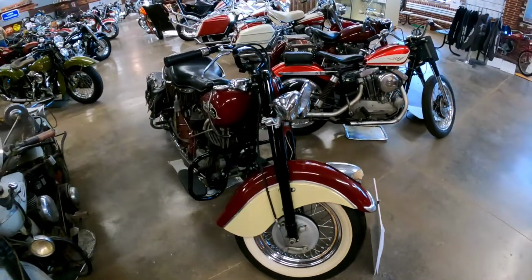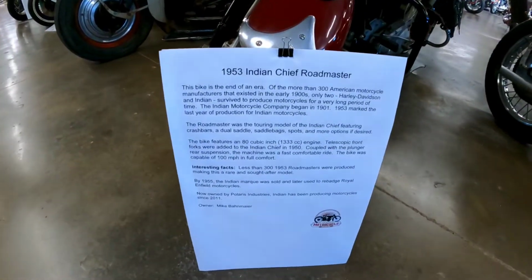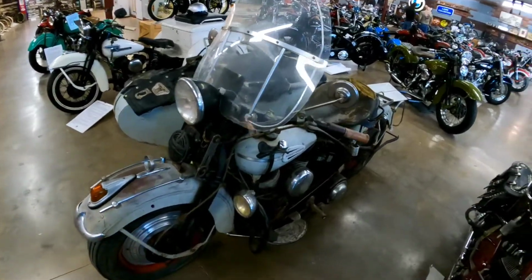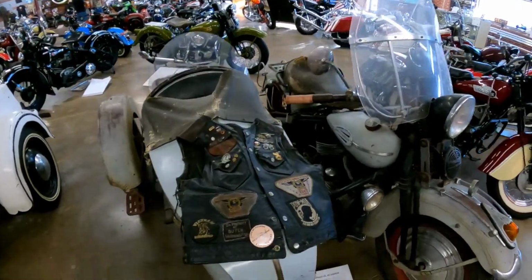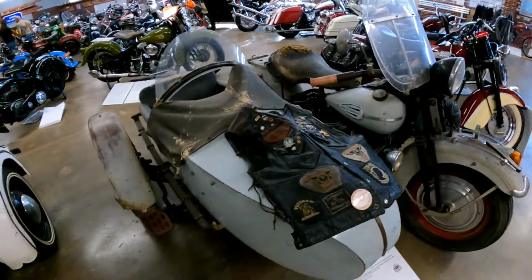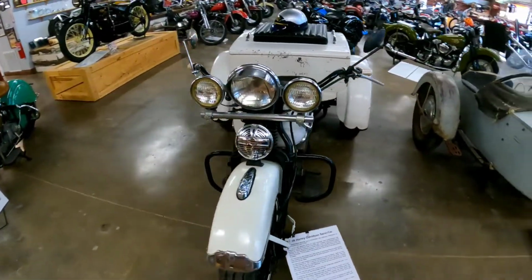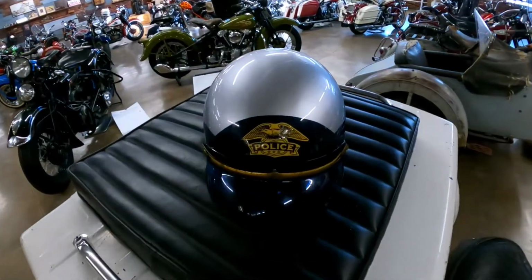Old Indian Roadmaster. As a matter of fact, it is a 1963 Chief Roadmaster. Look at that old thing. Wow. Has the old sidecar on it. And, well, there's the vest. Pretty cool. 1945 Harley-Davidson UL with sidecar. 1956 Servi-Car. Really a nice bike. Nice old bike, with even the police helmet on it too.